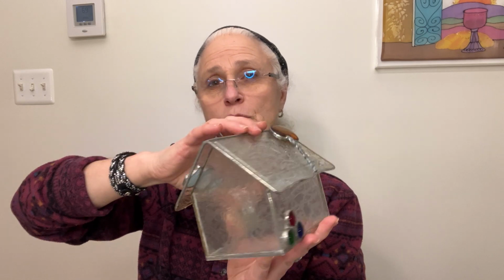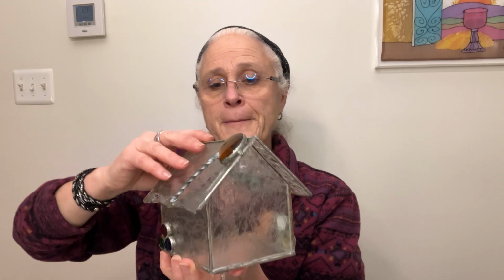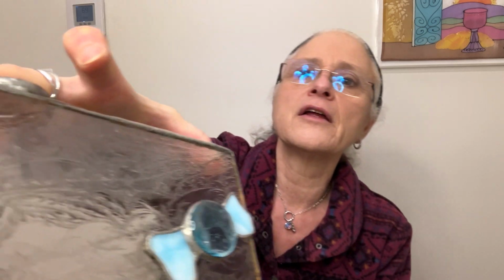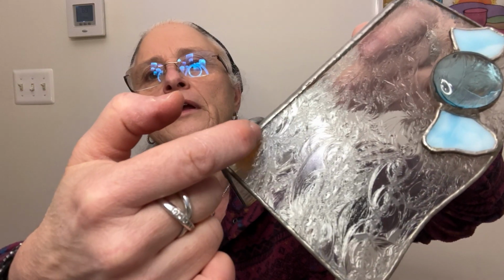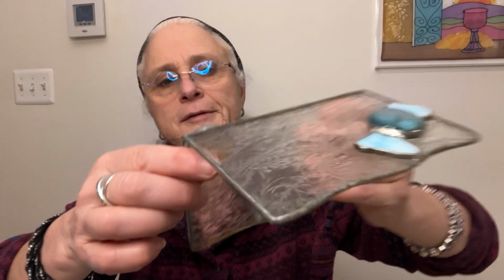I'm not quite sure what its function is supposed to be. But it's super cute. There is a little crack in it on this side. I'll use 2 hands here. I don't know if you can see it, right here is a little crack, but it's not seeming to affect anything. It's still very structurally intact.